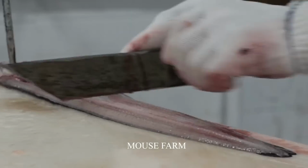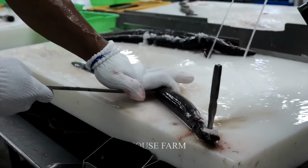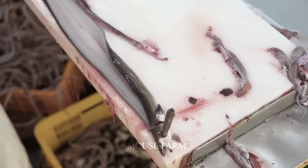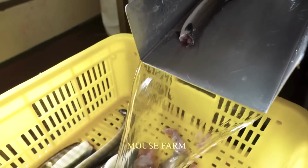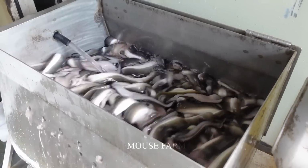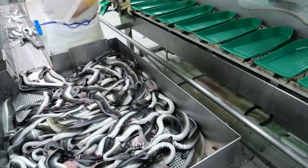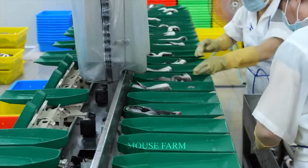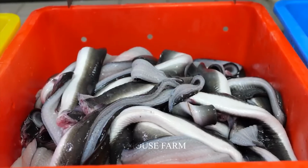Let's see if you prepare it this way. Each eel will be pinned with a nail on the cutting board. They will then be separated from the spine, and the organs and spine will be removed. Doing this will help keep the eel meat from falling apart and maintain its deliciousness. After processing, the eel will be washed and drained. These scales will be responsible for determining the weight of each eel and dividing it into corresponding boxes. Each box will be filled with crushed ice and moved to the next step.